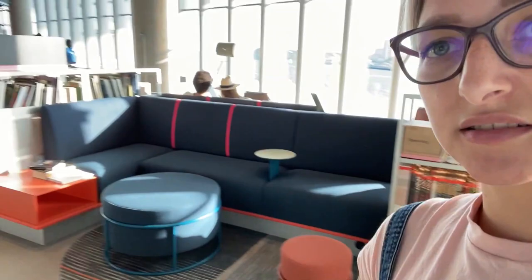We have to be really quiet because people are reading here. But as you've seen before, here you can even do design or 3D printing. The design of the library is pretty spectacular, with different kinds of places like this. And now I will show you something really, really nice. There is a really nice view from the library to the opera.